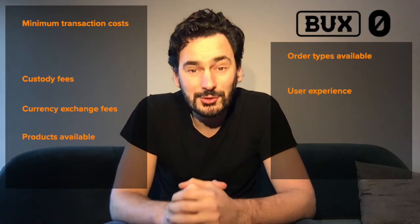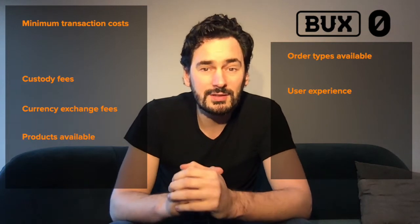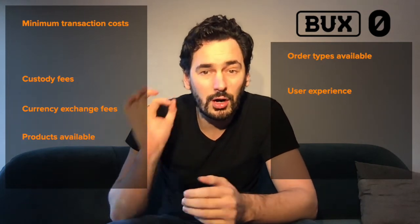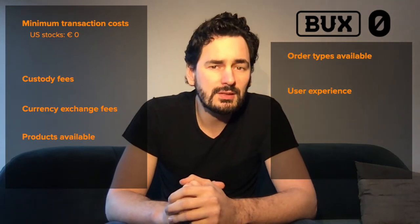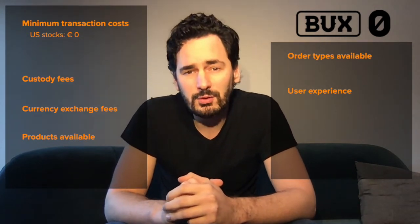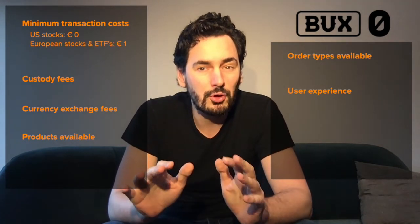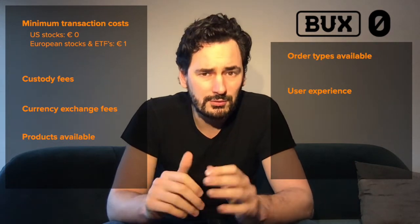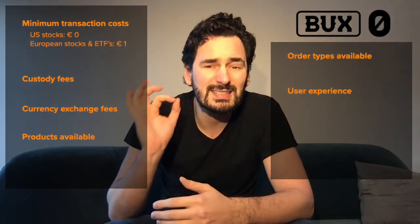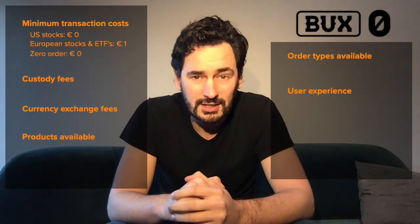Now we've come down to the new kid on the block, and that is Bucks or Bucks Zero. Their transaction costs for US stocks are €0 per transaction, and then for European stocks and exchange traded funds they only charge €1 per transaction. Now that is for the regular orders, but they also have something called a zero order, and if you use these then you also pay €0 transaction costs for any European stocks or exchange traded funds.